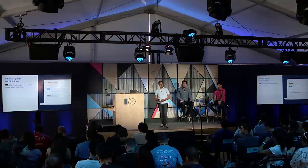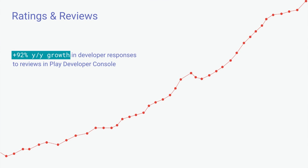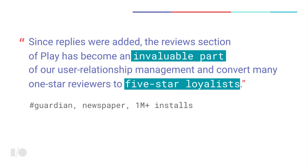You will start receiving emails and notifications whenever your users change the review, so you can stay on top of things. Engaging with your users in an active conversation and replying to their reviews is really important. It's a crucial part of your app quality. Users are really expecting this from any developer these days. And in fact, we've seen great adoption of the functionality of being able to reply to your users' reviews over time. 92% growth year over year. The Guardian, popular newspaper in the UK, considers replying to reviews an invaluable part of their customer management experience. So if you're not replying to your users yet, go ahead and start doing that, because I'm pretty sure all of you want a bunch of 5-star loyalists for your app as well.